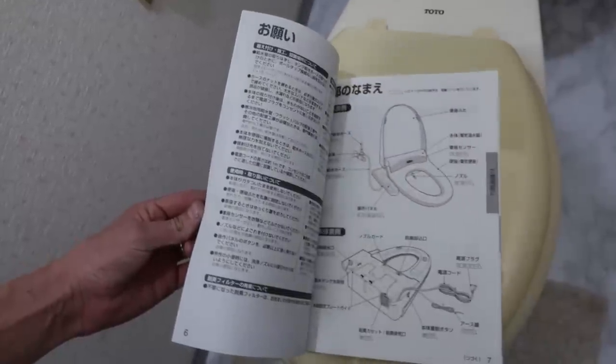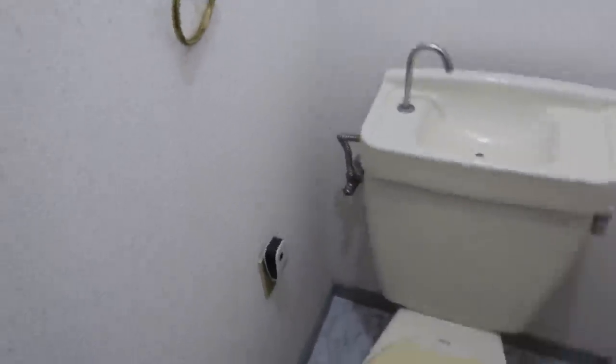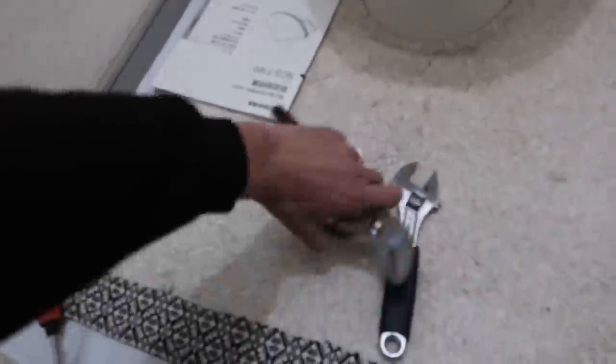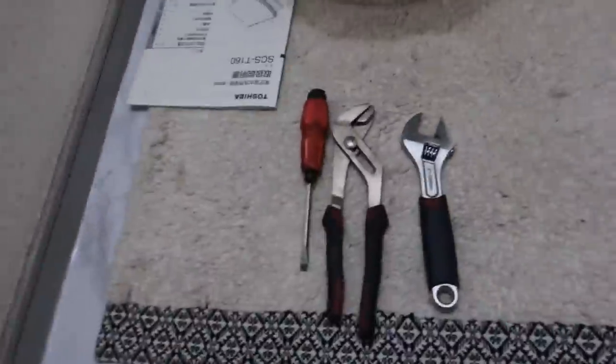First step though, I'm assuming, is we need to remove the old toilet seat and probably do some piping stuff. So tools we've got, which every real man should have, is a shifter, pair of multi-grips or channel locks, I think they're called in the States, and a flathead screwdriver just for turning off that tap because it's a kind of special thing. So anyways, I think that's all we're gonna need. Let's get this party started.